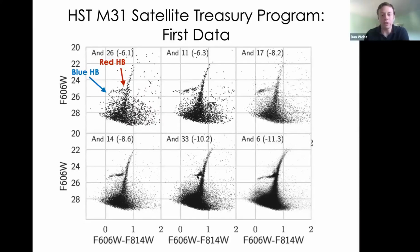And so this is basically where we are now, just reducing the data and looking at the very qualitative star formation histories as we gear up for the big round of data that's coming up over the next about 6 months or so.